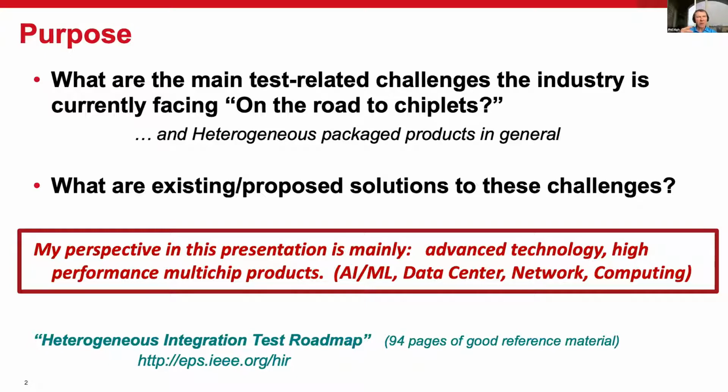And also, it's important that I'm coming at this from my point of view. I work in the Broadcom ASICs products division. We mainly work on leading edge, advanced technology stuff: AI, data center chips, networking, computing. So that's going to be my view coming from that area, performance oriented, rather than maybe commodities and low cost.